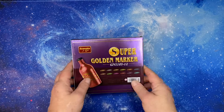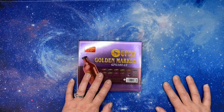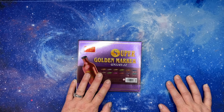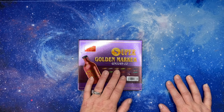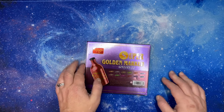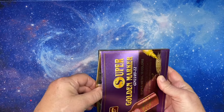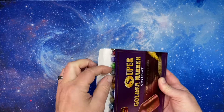This was a Prime Day thing also. I had these in a haul. God, I don't even know when. And I had bought them and swatched them out, because when I get stuff, I always swatch them first, so that I can show the swatch in my haul. Now, a lot of people have these. Tons of people have these. There's 12. They're super golden markers. Everyone loves them.